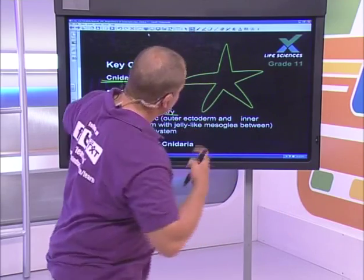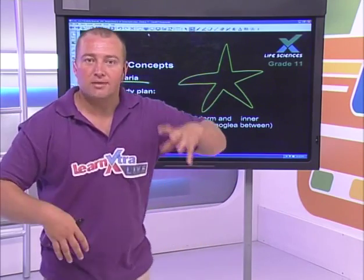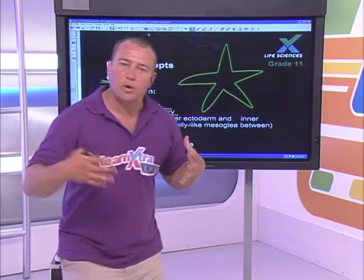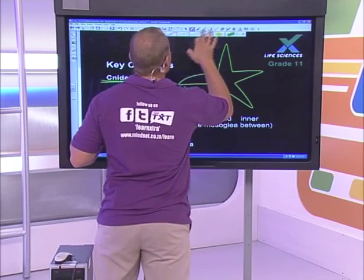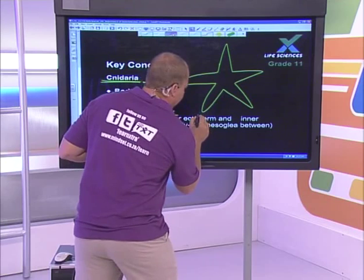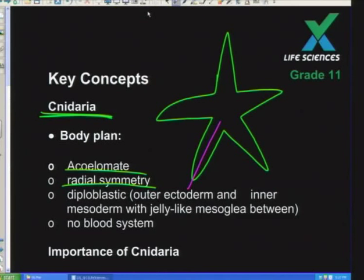Starfish. Now, starfish is radial symmetry. It's got radial symmetry, right? So it doesn't belong to this group, but it's a nice way to show it. Because if I take this thing and I divide it, let's use pink, and I divide it exactly down here, look at that. It's half, half, one, one, one, one. Can you see how they are even on both sides, right?